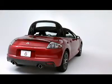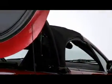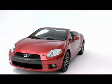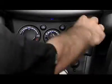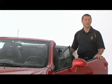Speaking of the soft top, this is a good opportunity to demonstrate it if you can. It takes less than 20 seconds to fold, and it's really a show in itself. For those days when open-air driving isn't in the cards, the Spyder GTP features an automatic climate control system that only needs to be set once for year-round comfort. And it comes with dual front airbags and seat-back mounted side airbags to help protect the driver and front passenger.